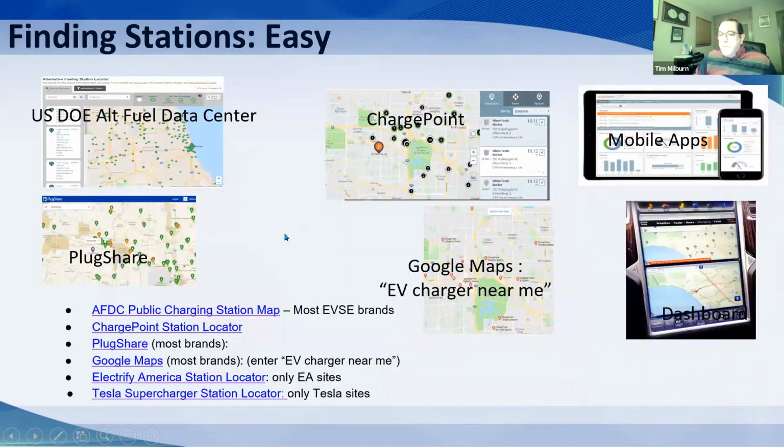The other thing that's different between electric vehicles and other vehicles is they've really taken advantage of the Internet of Things. These are some examples of site and charger locators: the U.S. Department of Energy Alternative Fuel Data Center, ChargePoint, PlugShare, and even Google Maps.